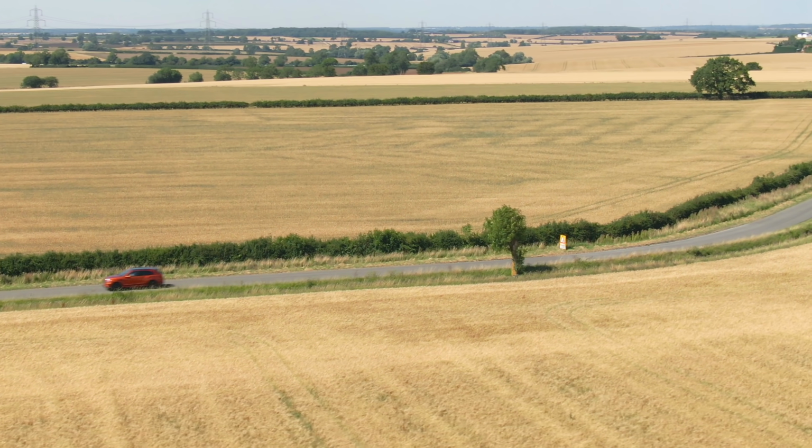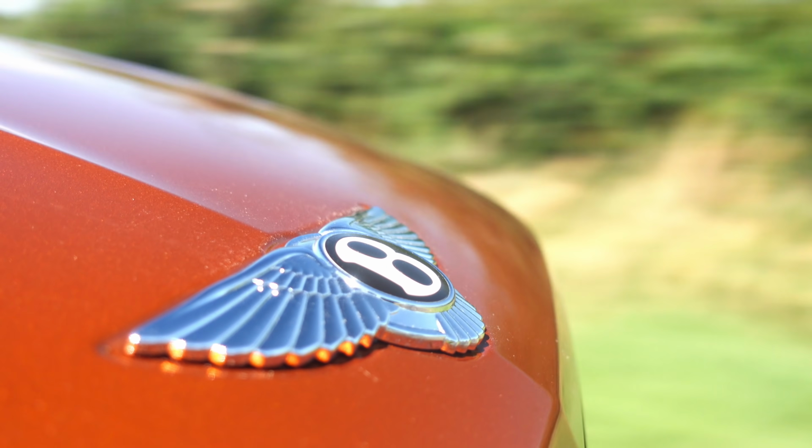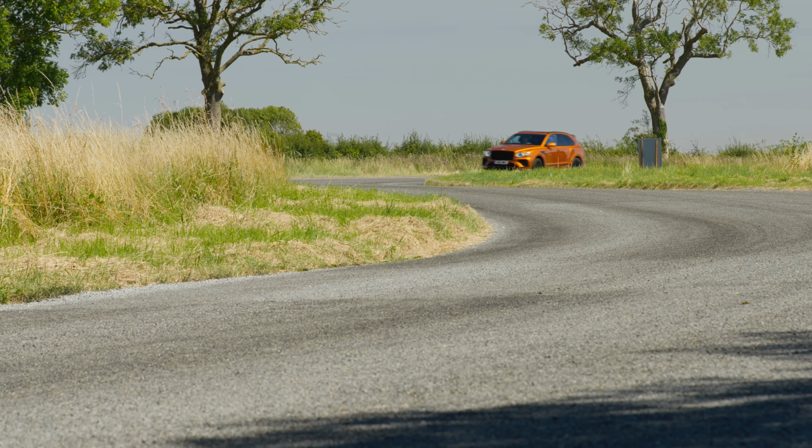If people didn't buy this, then Bentley wouldn't build it. But people do buy it, in their droves really, at least relatively speaking. 20,000 Bentaygas have been produced so far, and 45% of Bentley sales in 2019 were made up by Bentayga, and it was an old car by that point, hence the midlife facelift of this model. So this new one will probably sell like hotcakes, and I can see why.